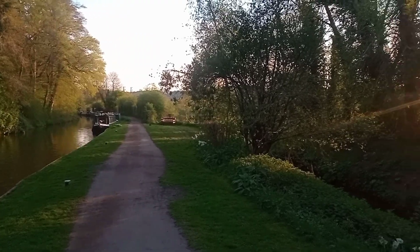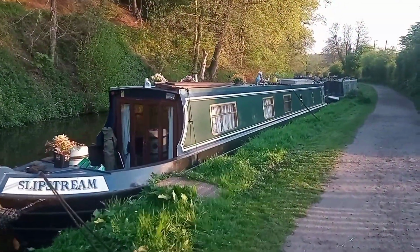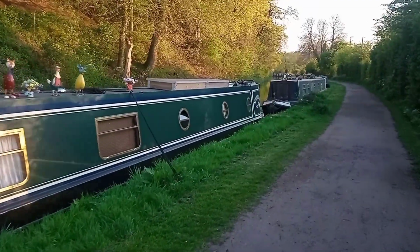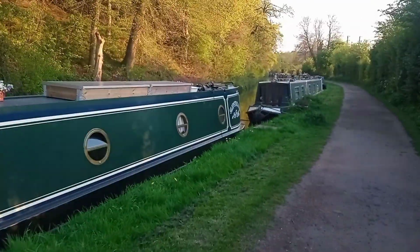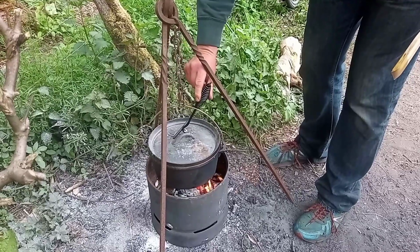Well, I can't believe it, but we've actually done it. It's been a long time in the coming, but today we finally did something that we have been waiting so long to do. And we've had a go years ago, but today we start the journey of cooking pretty much most of our food on fire on the towpath right next to Bluebell.